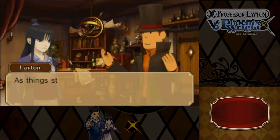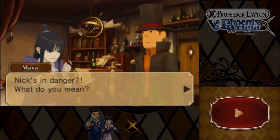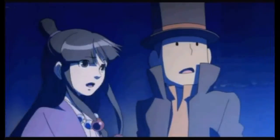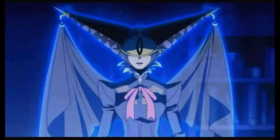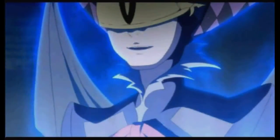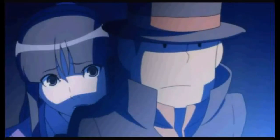Huh? As things stand, Mr. Wright is in serious danger. Nick's in danger? What do you mean? I have reason to believe that a witch will appear here soon. Huh? All is as written in the story. Do you happen to be the Great Witch Bazella? Concern yourselves not with who I am, but rather with what you will now become. Oh, shit. Maybe it wasn't Phoenix Wright they were referring to.